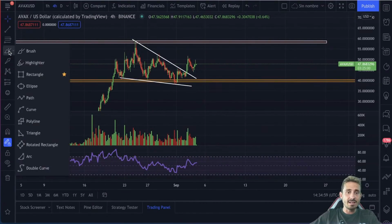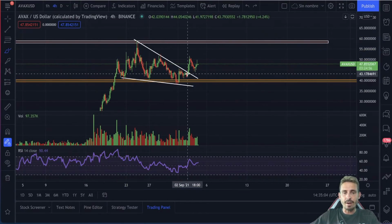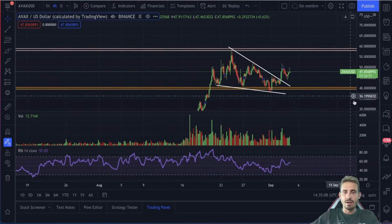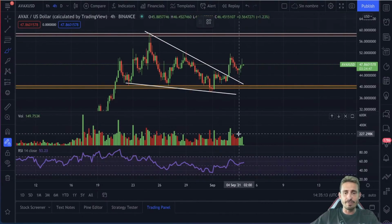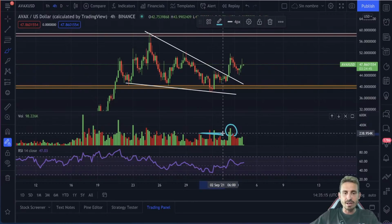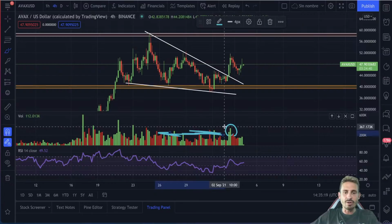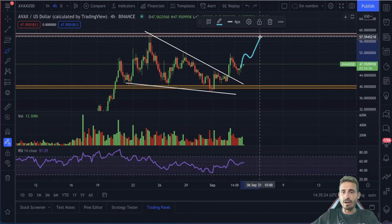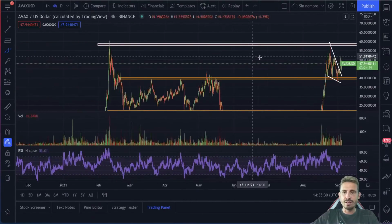Basically we formed a descending wedge, guys. This is extremely bullish. You could have actually got in here at this small retracement, as you can see. There's not a huge amount of volume from this breakout, but there's enough. It is more volume than we've seen for the last few days. So I think it's very likely that AVAX is going to retest the highs here just below the $60.